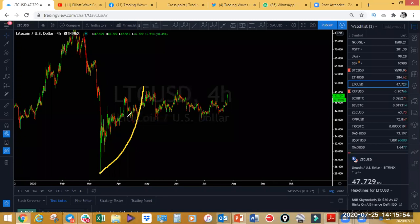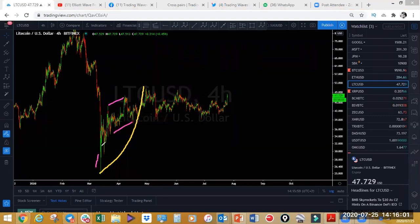So we see the three-wave move up. What do I mean by three waves? We've got a running flat here. This is a move up. That's a correction. That is a move up. That is a three-wave I'm referring to with this yellow. We see a regular flat here. Clear regular flat on Litecoin. Are we going to see now another move to the upside?